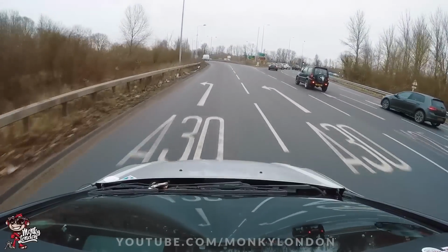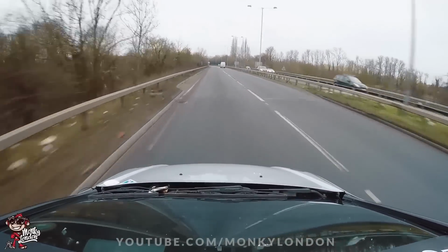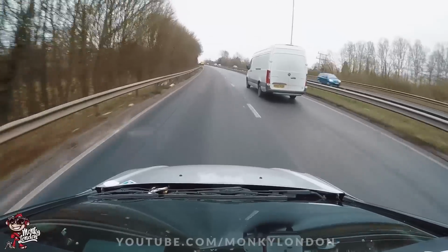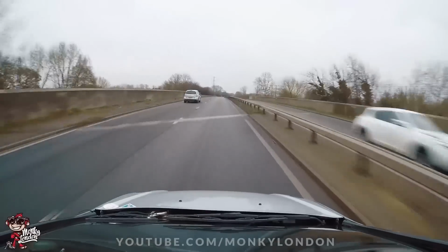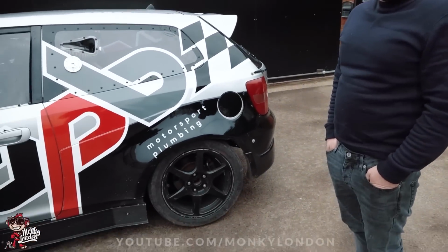Four-wheel wheel spin. Crazy, man. It's wet out still. Yeah, of course. It's quite slippery, but it's really easy, man. I can't describe it. This is a really seriously fast car. Fist bump deserved, man. That was absolutely mental.